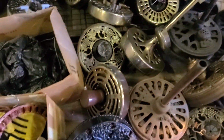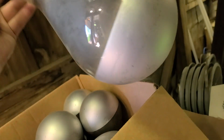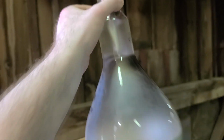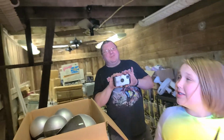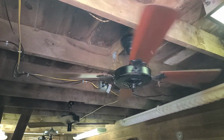Yes, let's turn these on high. Ever seen a light bulb like this? No. That's a big guy. High wattage, used to be in a lot of ring lights. 750 watts for that guy. Holy cow, that's almost like a street light, that's a lot of watts. Incandescent, like what used to be in schools. Okay, let's throw the office fans on.